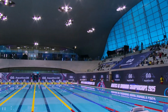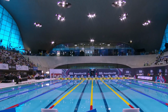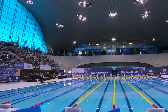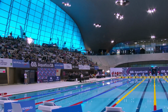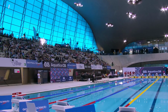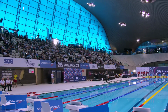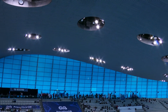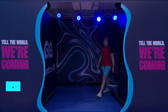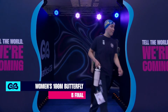But it's a wonderful facility, and it is a fantastic place to come and swim fast. And I did say it was here for the London 2012 Olympic Games. The British Championships that year were held in this pool, of course, to get ready for the Olympics. And the British record for the women's 100 fly was set there by Ellen Gandy 13 years ago. Well, this is the B final of the women's 100 fly. The A final will be slightly later in this evening's session.